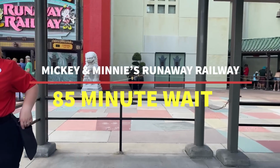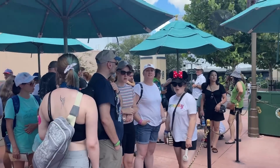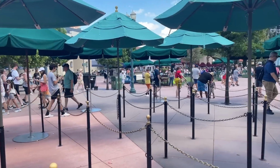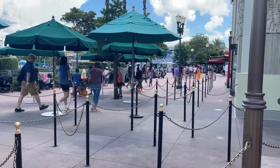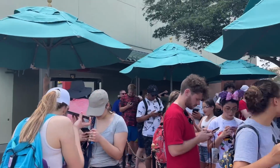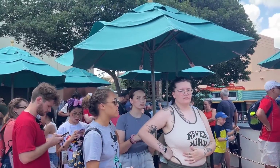So let's get in line and see how accurate it is. This is actually not bad. I have seen all of this full before, even down to the entrance way back over there. So this is not bad. I'm really hoping that means that this will move a little bit quicker.